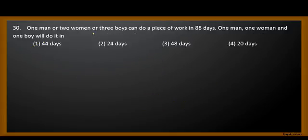1 woman or 2 men or 3 boys can do a piece of work in 88 days. 1 man and 1 woman and 1 boy will do it in how many days? So the efficiency of 1 man is equivalent to the efficiency of 2 women, which is equivalent to the efficiency of 3 boys. Assume that they will do 6 units per day. Then 1 man is doing 6 units per day. 1 man will take 88 days to complete the work, so total work equals 88 into 6. This is the total work.